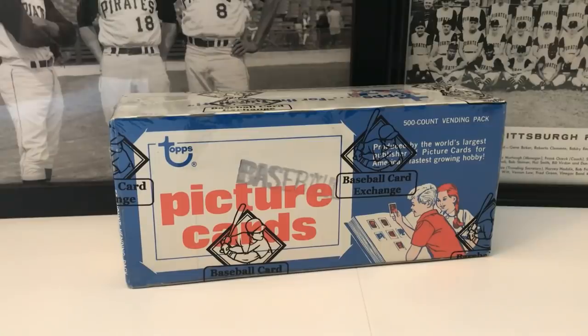Wade Boggs, this is one we don't have. His rookie card, Hall of Famer Wade Boggs, card number 498, $425 if PSA gives you a 10. Carl Yastrzemski, Hall of Famer, card number 550, $25 value if they get a PSA 10 of that. The last card on their list from PSA, Hall of Famer George Brett, card number 600, I believe, or 603. Can't read my own writing here. $35 value if you get a PSA 10.